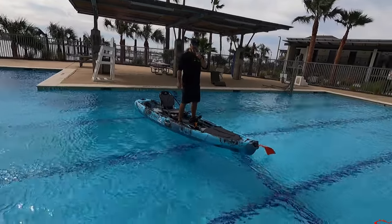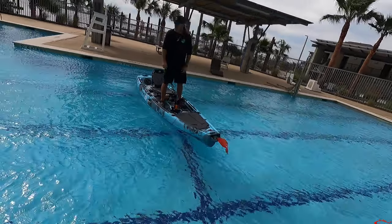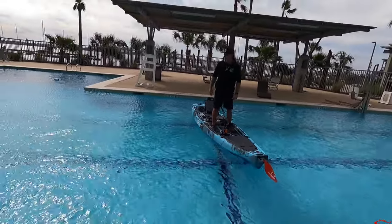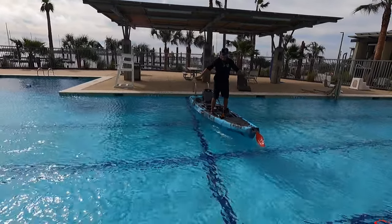We call that a Texas sleigh ride, when you catch a big red in a pool and it pulls you. I'm new to the kayaking business. That's a tournament you've never been in. I haven't got to go, huh? That's a tournament you never entered.